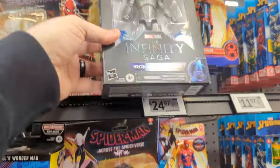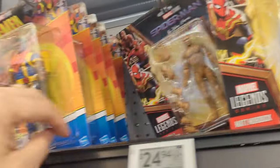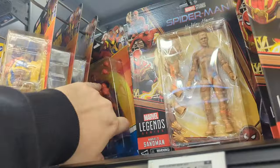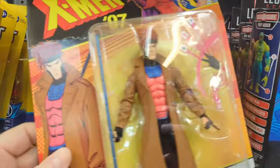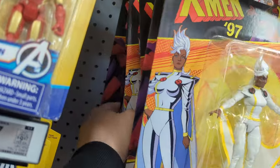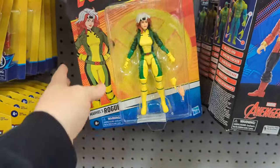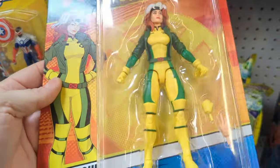And they have this. We got up there Turtle stuff. So we have Matt Murdock. Sandman, dude, I do need another Sandman. Wow, they have almost all of them. Gambit, that thing's jacked. But no, oh, it was a Rogue. You don't see this very often. I may end up picking that up, actually.